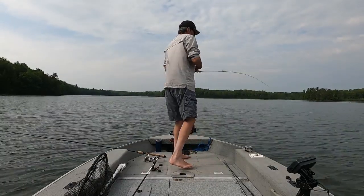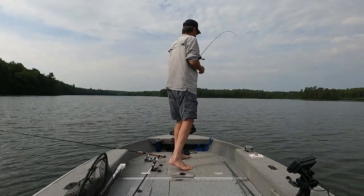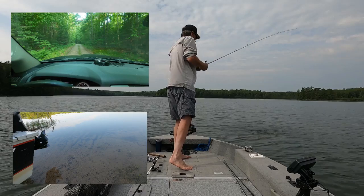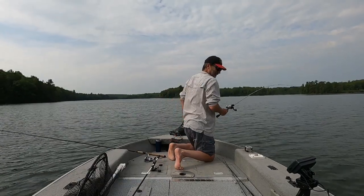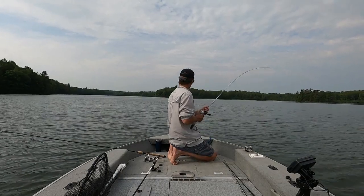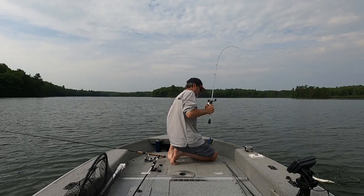Now, the second lake we're featuring had to be accessed by driving a long, single-lane, unimproved road through the National Forest. Upon reaching the lake, there was an unimproved landing. While by no means a trophy lake, it turned out to be full of 12 to 14-inch bass with the occasional larger fish.